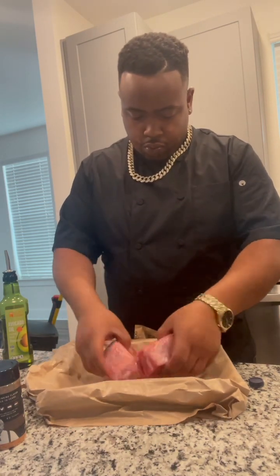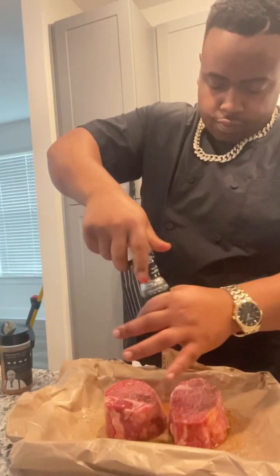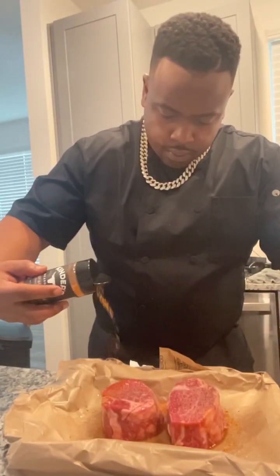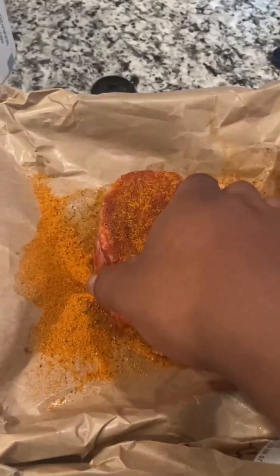Perfect. Now that we got everything nice and evenly coated, we'll go ahead and start applying the different seasonings. We're going to start off, obviously, with some fresh ground salt. Finish it off with some black pepper. You already know that's going to make that thing smack. We got to add the smoked garlic. This is going to do two things. It's going to give us a great flavor. It's also going to give us an amazing color, that deep, rich color that we're looking for.